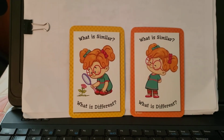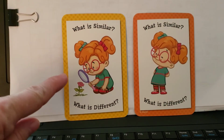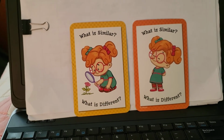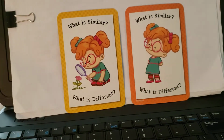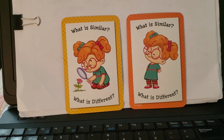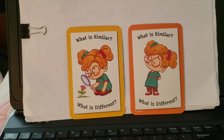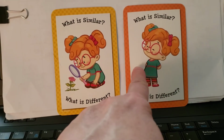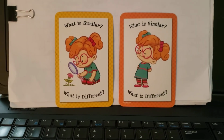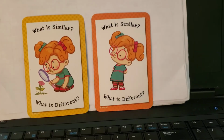Now let's talk about different. What's different? Over here, she's looking at a flower with a magnifying glass. What's she looking at over here? We can't tell, can we? Do you think she's outside in this picture that's orange? I don't think she's outside. I think that's different. I think she's inside in this picture, and I think she's outside in this picture. Oh, and what's different? My picture frame is yellow, and this one is orange. Those are different.